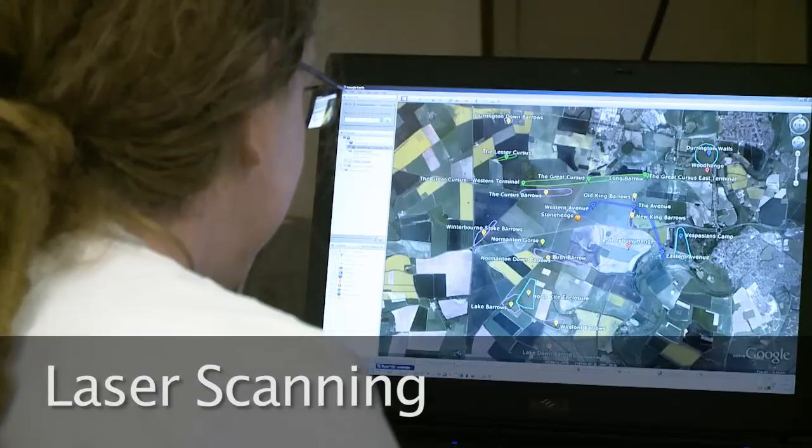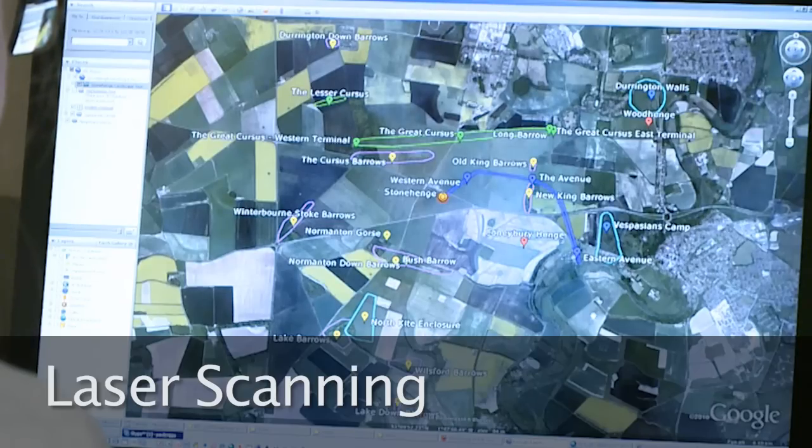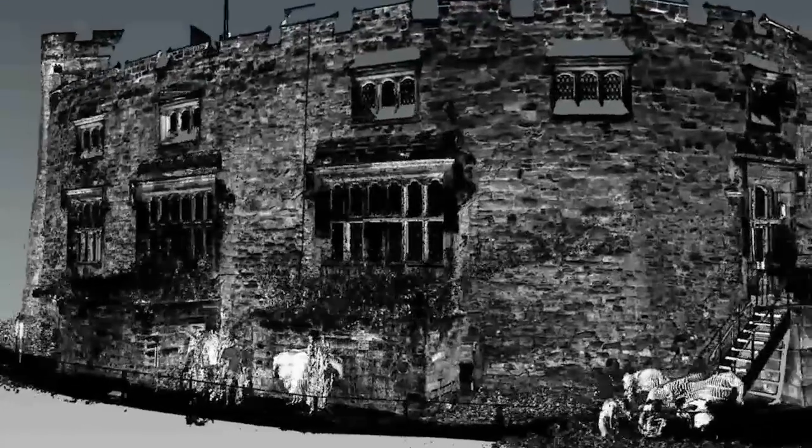We also make use of things like laser scanning for recording buildings and structures, where recording of surface information is more important than lines and points. For example, ruined castles. This particular laser scan job was of a castle in the local area, and we were commissioned to provide a record of the castle before they do some works on it, which is one of the main ways in which we get involved in these projects.